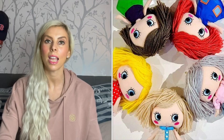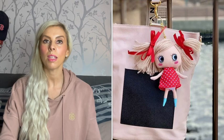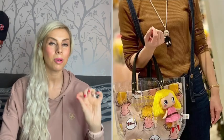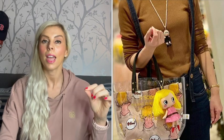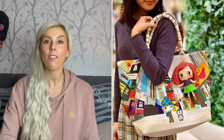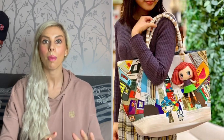Anyway, she said their main product is the Happy Doll, and it's basically a doll for adults. It doesn't mean that children can't have it. The main product is like a doll that you wear as a bag charm, but some people take the thing off the top and they just use it as a doll and they photograph it. And I've had a look on Instagram and lots of people use the hashtags and things about this doll.